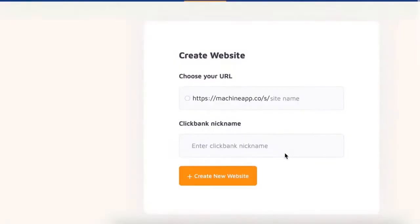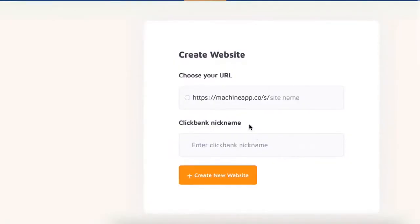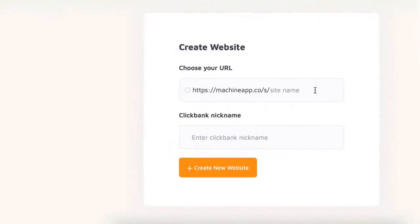First thing is create your website. So it's going to ask you to choose your URL and your ClickBank ID. So if we just put Rich, and a ClickBank ID, I'll use a ClickBank ID that you already have, and you just create website.